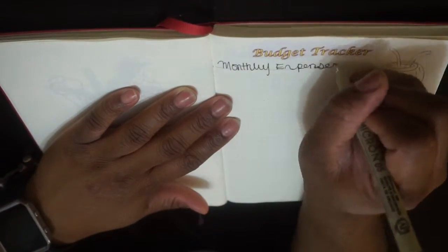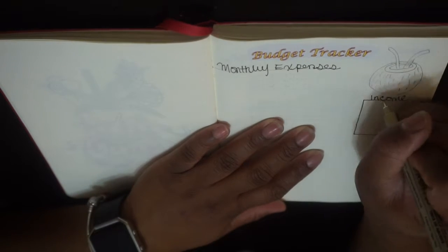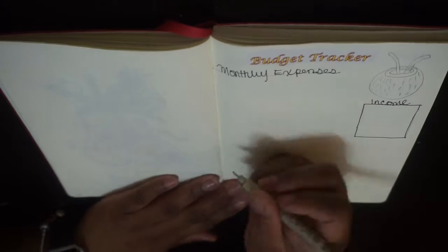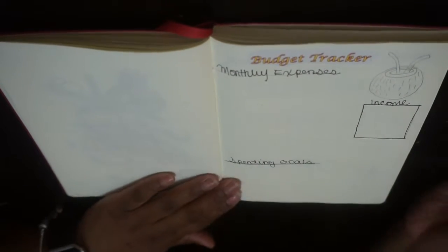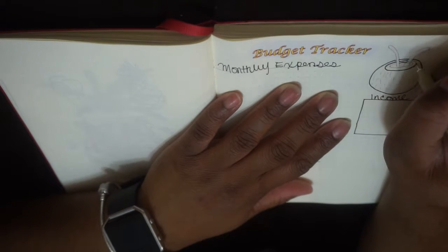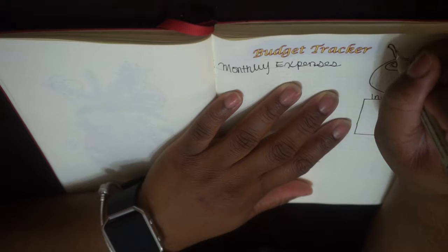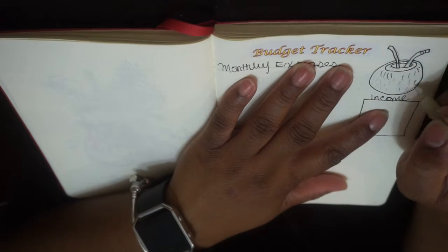For my budget tracker page here, I put a little coconut. That's what that's supposed to be, and I'm changing up the layout of my budget tracker somewhat. If you saw from my May flip through, I just had like 3 columns, and I didn't really use that much, so now I'm breaking it down to monthly expenses, my income, and my spending goals for the month.